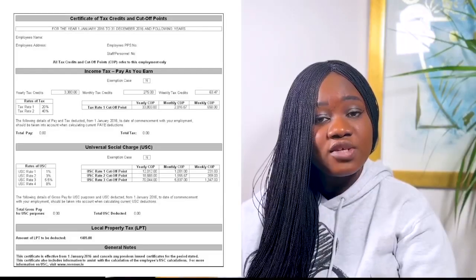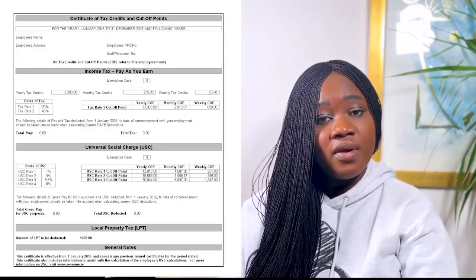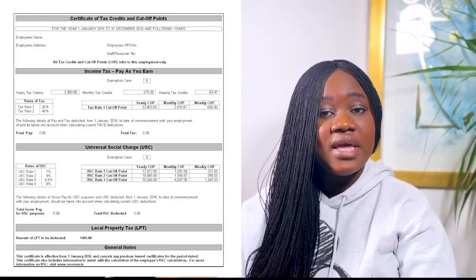Also, when you are able to create an account, the Revenue office is going to send you what we call the tax credit certificate, because it's very, very important. The tax credit certificate helps you to know the right tax that needs to be charged. It gives the employee the details of your tax, your PAYE, your Universal Social Charge, and also your PRSI, which is going to be a topic for another day, where I'm going to take us through how to understand the tax system in Ireland.